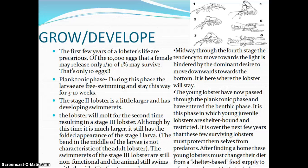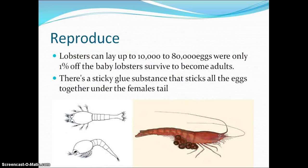It is over the next few years that these few surviving lobsters must protect themselves from predators. After finding a home, these young lobsters must change their diet from a shelter-based food supply to a food supply outside their shelters. Reproduce. Lobsters can lay up to 10,000 to 80,000 eggs, where only 0.1% of the baby lobsters survive to become adults. There's a sticky glue-like substance that sticks all the eggs together under the female's tail.